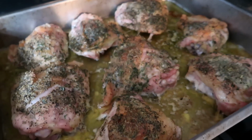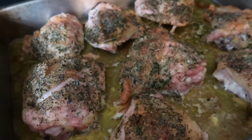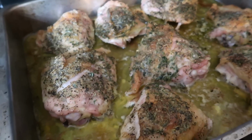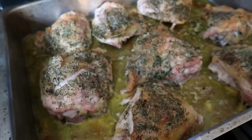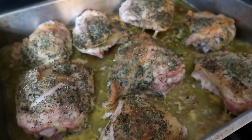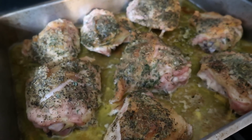Okay, my friends, I took out the chicken. Here it is, nice and toasted and yummy and ready. You can see all the butter sauce that came off, and it gave a really nice crispy top to the chicken. So I'm going to plate this up.